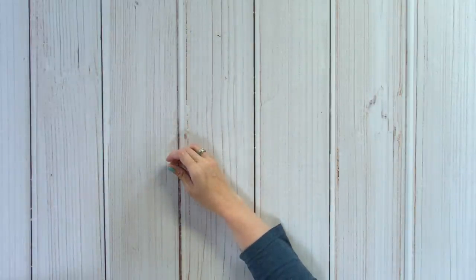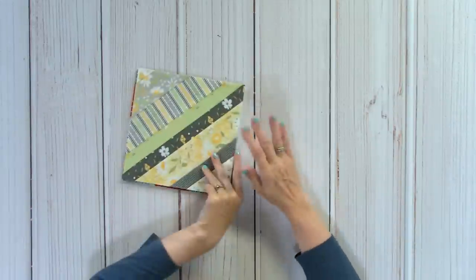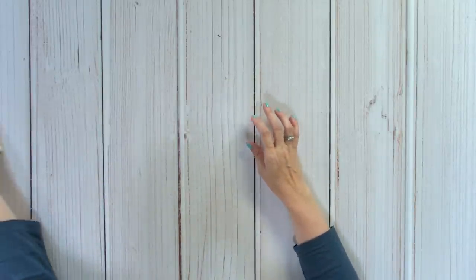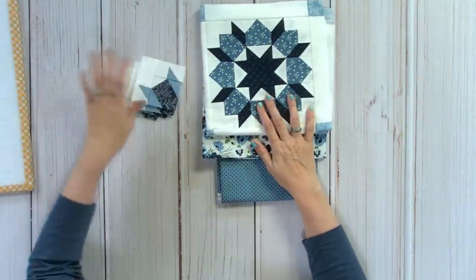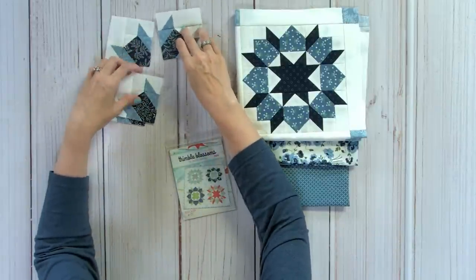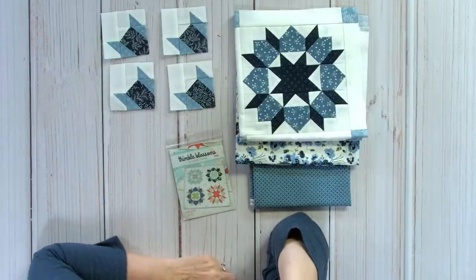So the next thing that I worked on was the Swoon Mini. And so I went from this, which is like, oh, let's have fun, just stitch and listen to everybody talk, to this, which, hello, you need to pay attention. So I struggled with this because I made these. And I was like, that doesn't look right. That looks like a bug. I was like, that looks like a cockroach.